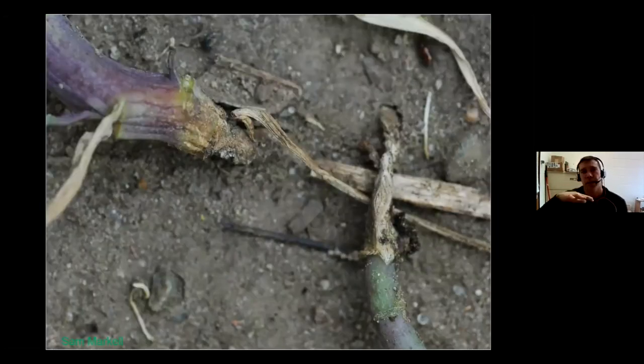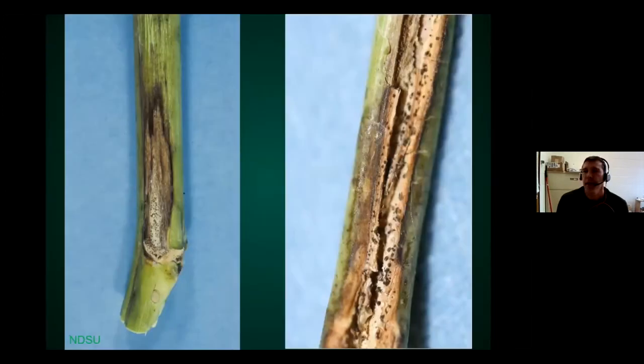Once it goes from the cotyledon, or maybe the first couple leaves, if it gets into that stem through the petiole, it'll start to rot out the stem right away. When you see it really early, it'll girdle it, and it'll start to disintegrate it, and you'll just lose the whole plant. Later infections will cause the lower stem to turn black and split, and again, you'll see those fungal structures on there, and that's where it gets its name. So this is where blackleg comes from.